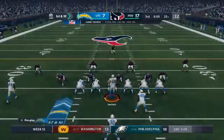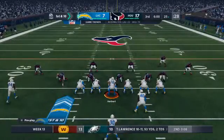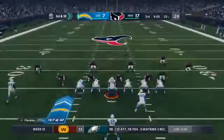The Charger drive about to get going. And both of these defenses have been stifling these last few drives offensively. Just not able to get anything going. So what needs to change?